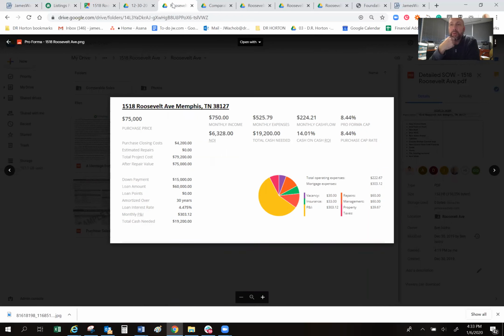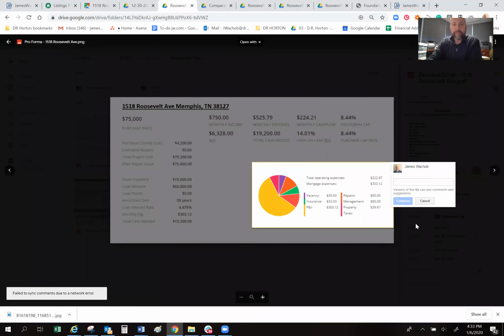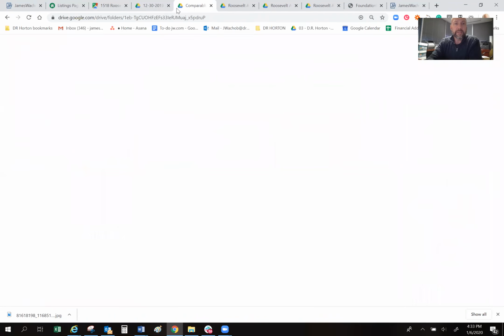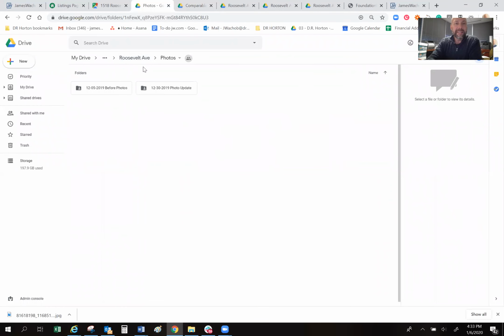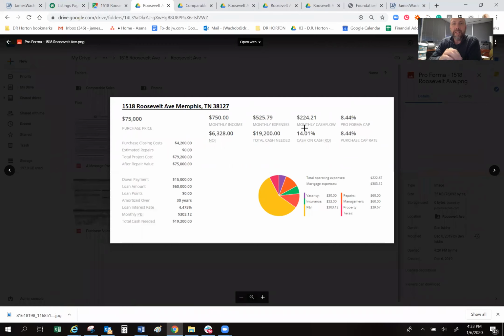So here's the financial breakdown of this property. It's a $75,000 house, renting for $750 a month. Your net operating income would be your gross rent annually minus all expenses that are categorized in the bottom right-hand corner of your pro forma. It gives you the breakdown of all of your expenses. So your net operating income, goodness gracious, I'm all over the place here. Net operating income, here we go. Let me show you how we navigate through there.